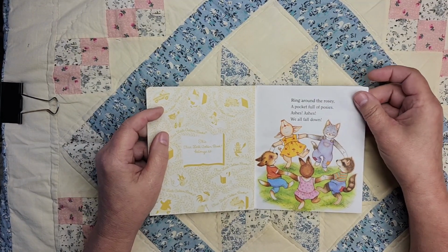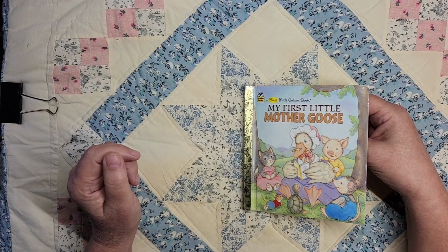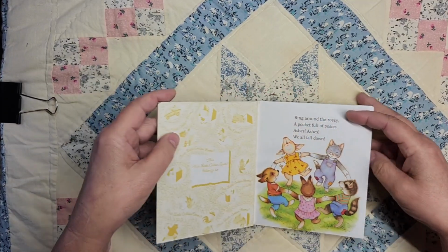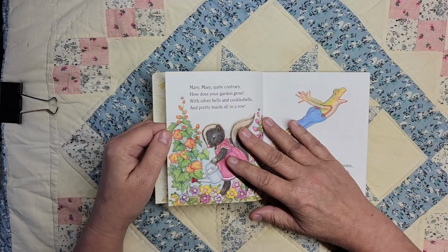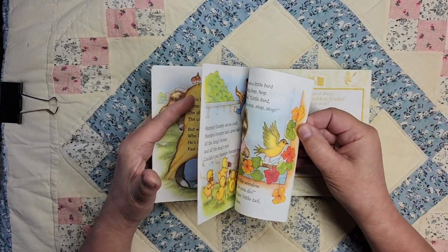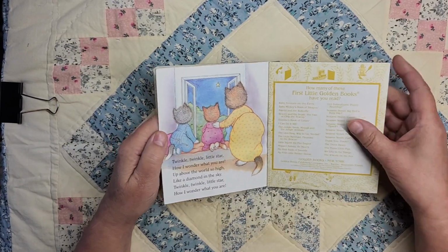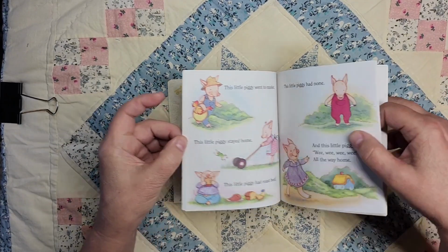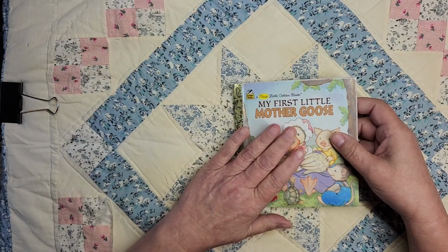Friday. So this is a little golden book, my first little Mother Goose. And it's not an old one. Got a barcode. And I did steal a few pages out of it already for a journal that I am working on. I wish I would have paid attention to who illustrated it because it really is cute. Well, they all are really cute, but Eloise Wilkins, maybe? I bet someone knows.